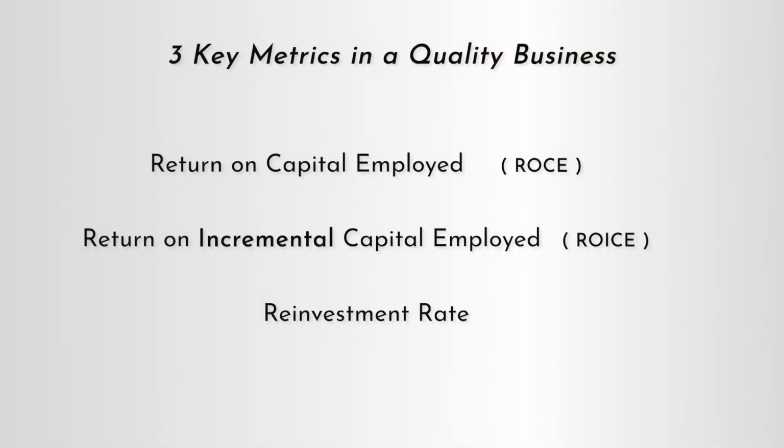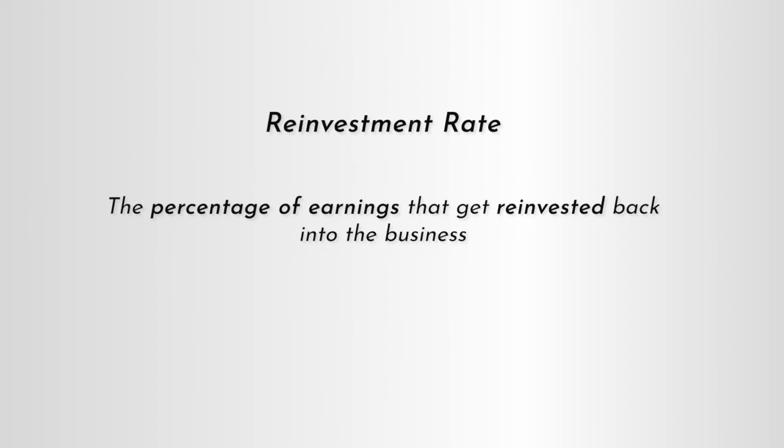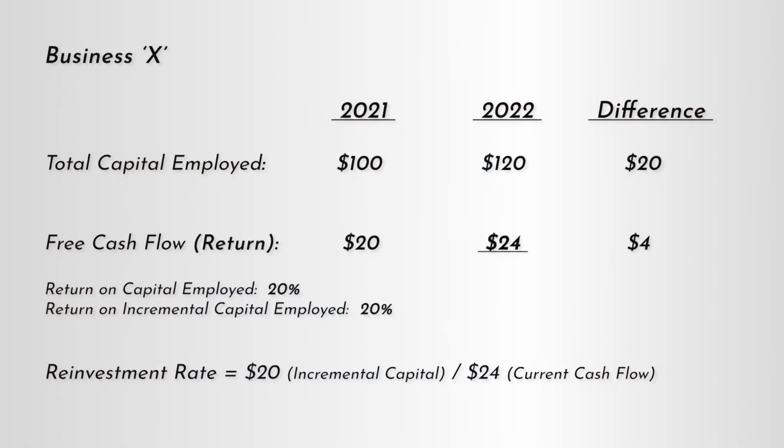Okay, so our final important figure is a really easy one to figure out. And thankfully it's already been uncovered in our example before, and that is the reinvestment rate. Essentially, the reinvestment rate is how much of the company's cash flows have been reinvested back into the business. Again, this is really simple to figure out. First up, we simply take our cash flow from the most recent year, which was $24. We want to know how much of that was reinvested back into the business. If we compare it to the incremental capital employed, or the new capital, we can figure out the reinvestment rate. So if we had $24 in free cash flow, and $20 was reinvested into new capital, that gives us a reinvestment rate of 83.3%, which is really good.